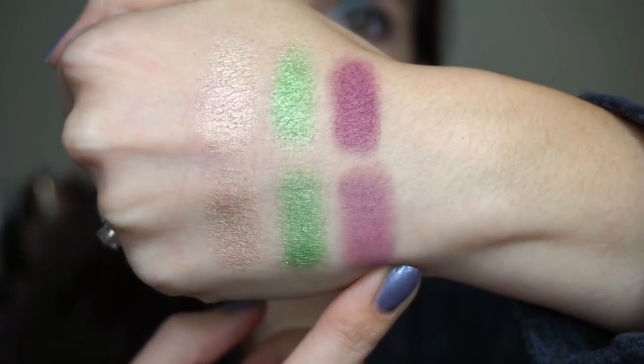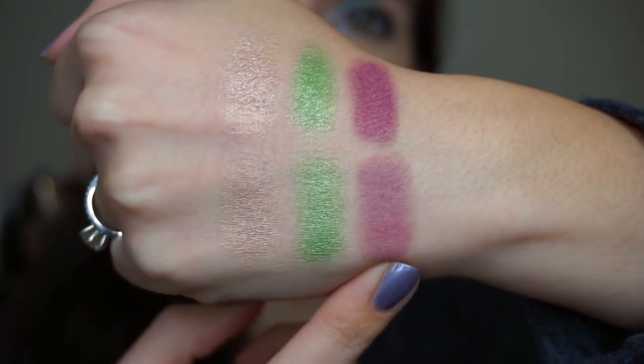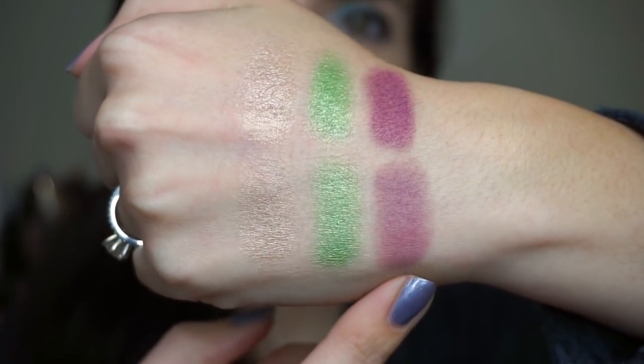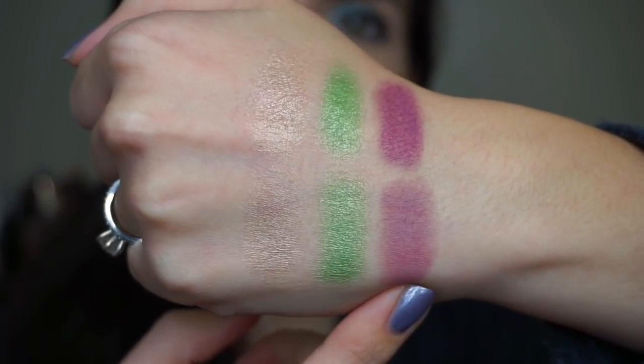Lastly, the other matte from the palette. This is an interesting shade because it's like a dusty mauve meets a fuchsia. It's kind of bright and dull at the same time. It's hard to explain, but I really like it. I think it's really interesting and it rounds out this palette nicely.